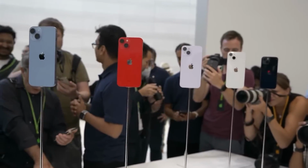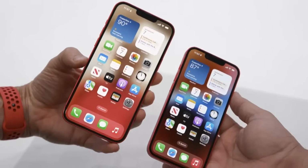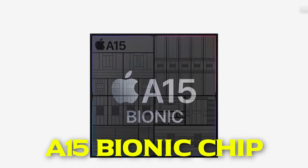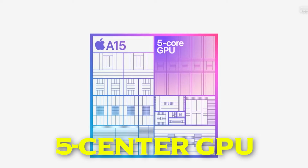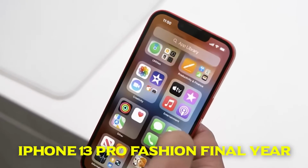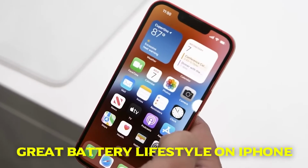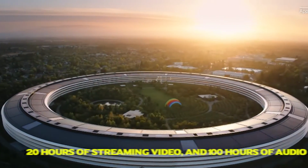The iPhone 14 Plus feels a bit like a warmed-over iPhone 13 in the performance department. That's because it uses last year's A15 Bionic chip, but it's not exactly the same. You get a 5-core GPU, which was exclusive to the iPhone 13 Pro models last year. Apple says the iPhone 14 Plus has the best battery life on iPhone, and it's rated for 26 hours of video playback, 20 hours of streaming video, and 100 hours of audio.